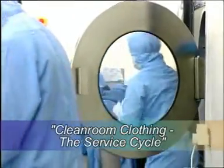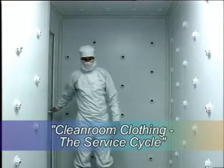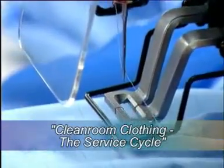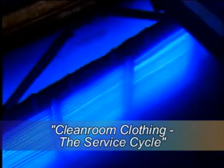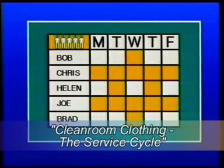Cleanroom clothing is special and is maintained in a precise service cycle. It's special in every respect and can be described as precision clothing because of the fabrics used, its design, and the way it's made. The principles of the service cycle are the same for all applications and include collection, decontamination, inspection, repair, delivery, on-site sterilization, and how often operational staff change into newly decontaminated clothing each week.